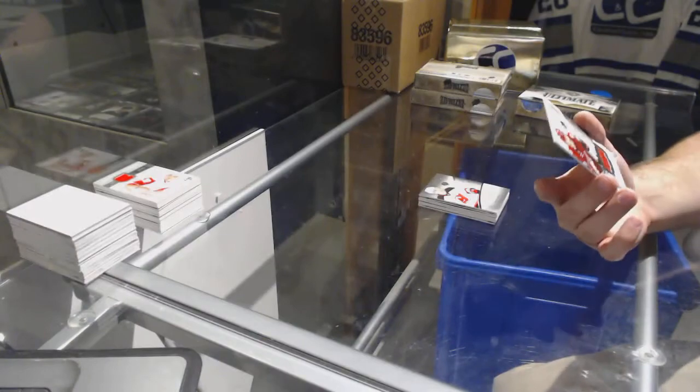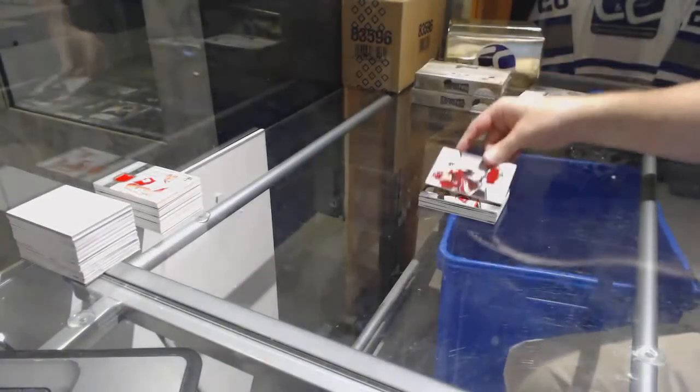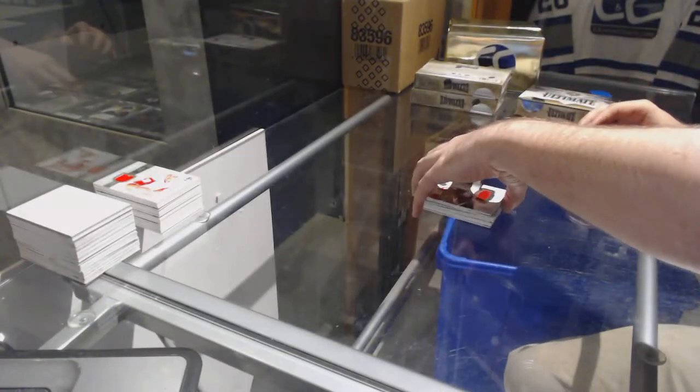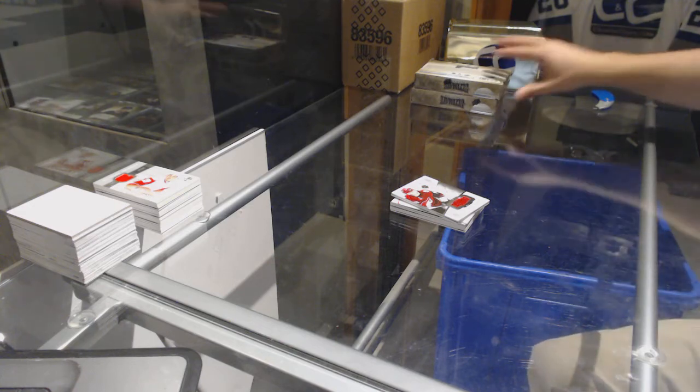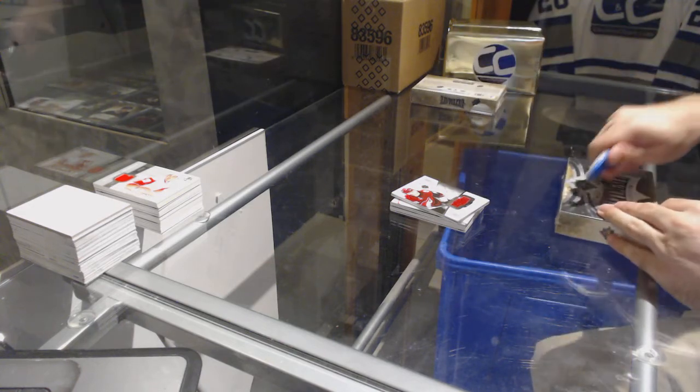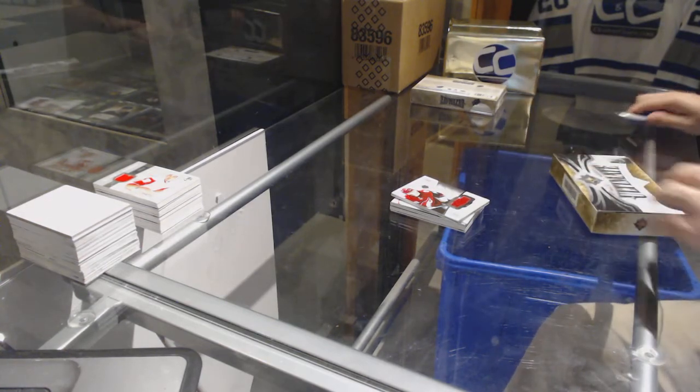Another one I would recommend to get graded, by the way. And for the Coyotes, a 249, Christian Dvorak. Well, that's a beast. And whoever has it, yeah, if you want to get it graded, let me know. That is a perfect card to get graded.